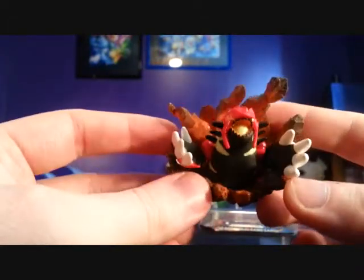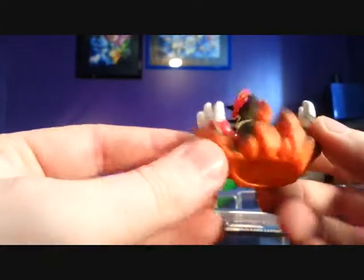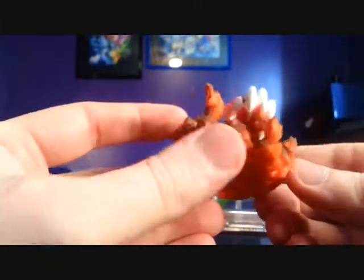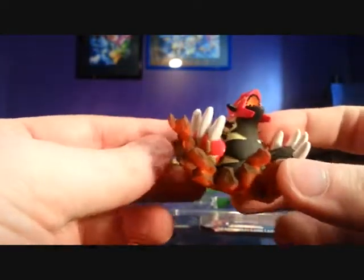And something I find interesting about these figures, you'll see it with the Kyogre as well, is the fact that you're really only getting half of the Pokemon, because right there, he just breaks off. Now, I'll show you another figure that I had from a previous set.